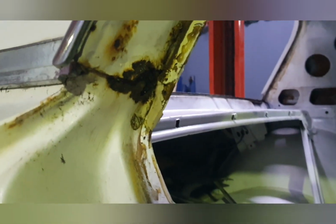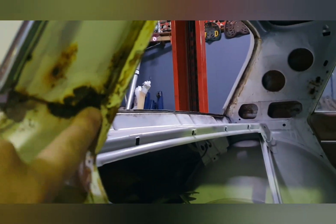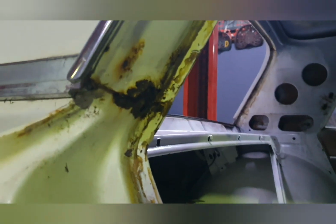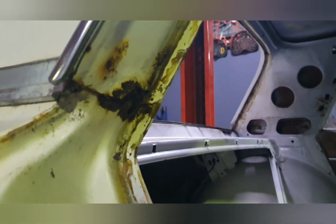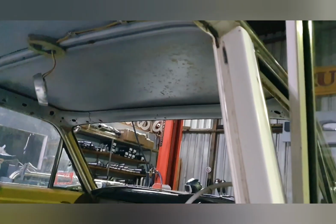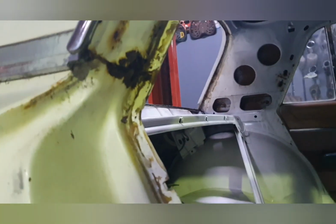I do need to address this. I wasn't going to, mainly because I'm getting lazy, but if I don't do it now, I can't do it later when all the interior is back in the car, so I should probably do that. So lazy sometimes. Anyways, I'm going to deal with that. And the rest of it's all rust free. Just a good old country car. So, we'll do a bit of a run through.